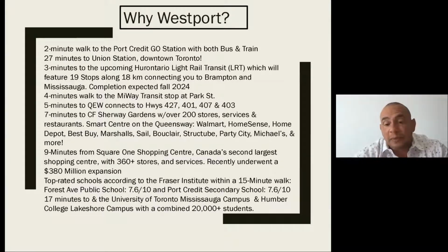And by the time this is built, within about 6 months after that, the HRT is going to be ready, the light rapid transit, your Ontario line. That's also going to be a minute away. You're 27 minutes on the train from Union Station in rush hour. It takes you longer living in Toronto to get to Union Station and get to the financial district if you're not walking there, okay?